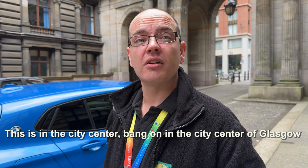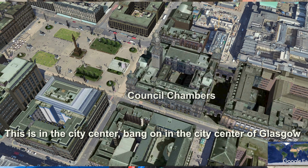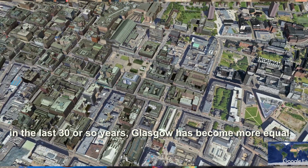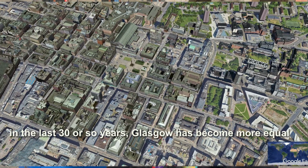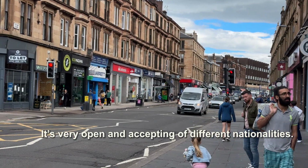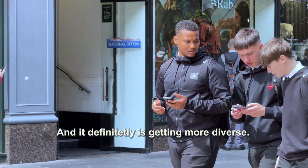And what part of the city are we in right here? This is you in the city centre. So this is you bang on in the city centre of Glasgow. So yeah, personally, I believe in the last 30 or so years, Glasgow has become more equal. It's very open and accepting of different nationalities, and it definitely is getting more diverse.